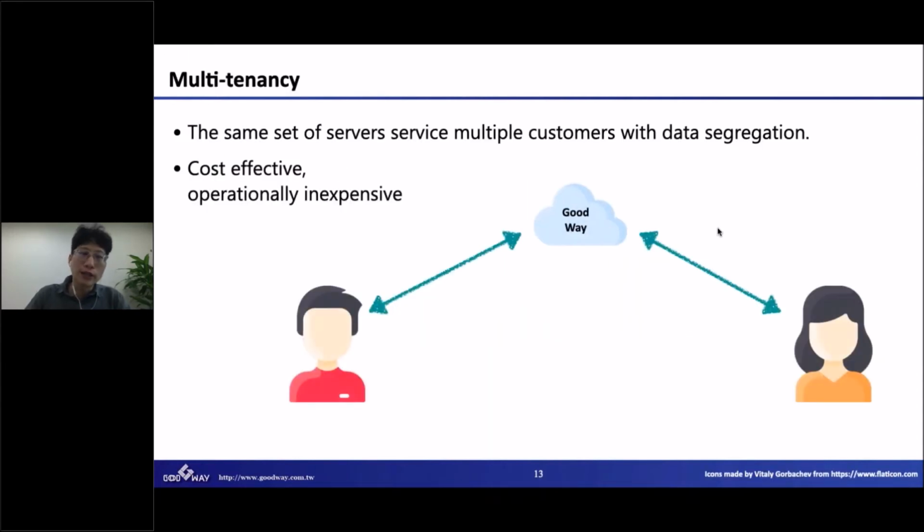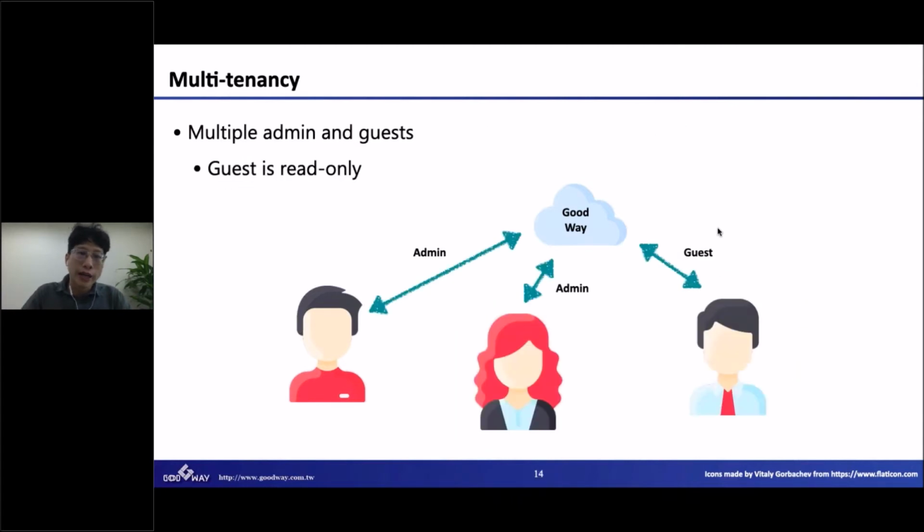So what is multi-tenancy? It is the fact that you can use the same set of servers to service multiple, completely different customers with data segregation. So customer A will not be able to see customer B's data. That makes it operationally cheaper, because whenever a new customer signs up, you don't have to fire up another set of servers to service them. And it just makes it cheaper to run in the long run.